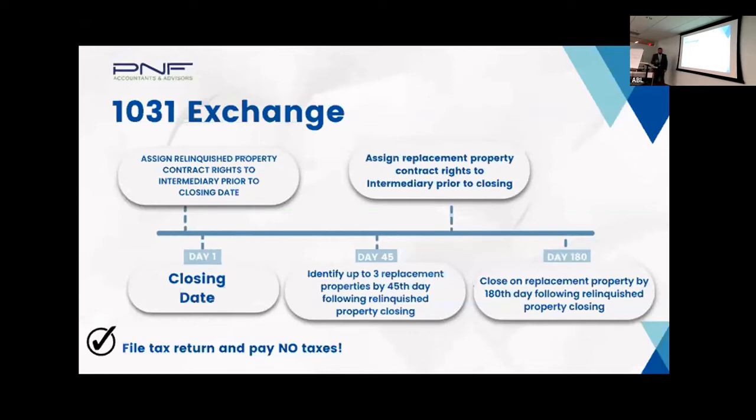There is a rule. It's not working. Can you click?